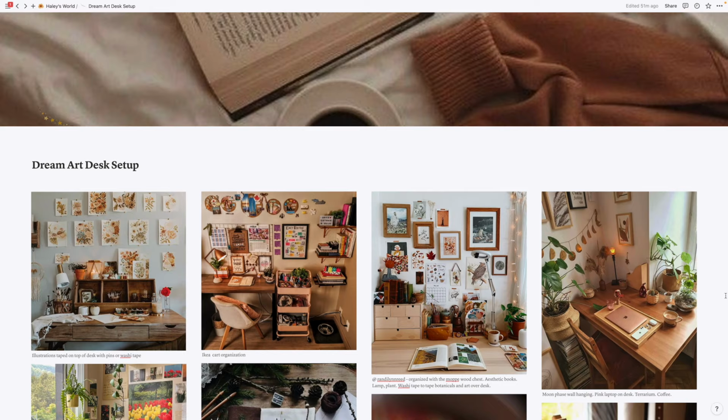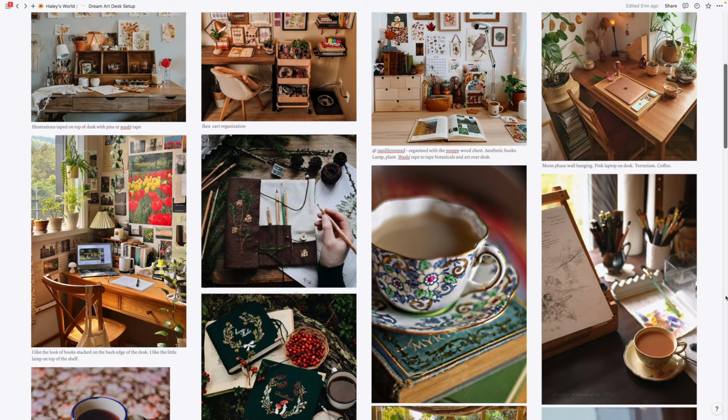Whenever I have a project like this, I like to make a mood board in Notion and then write down all of the things that I like about each of the images, find the similarities, and then try to incorporate those things into whatever I'm creating. So based on my mood board, I know I want to create a very warm, cozy, whimsical space that invites me to sit down with a cup of tea and spend some time working on my creative projects.